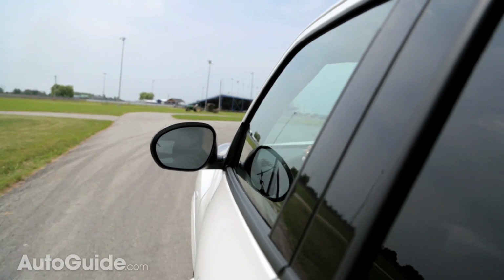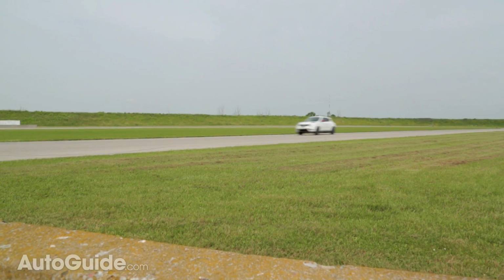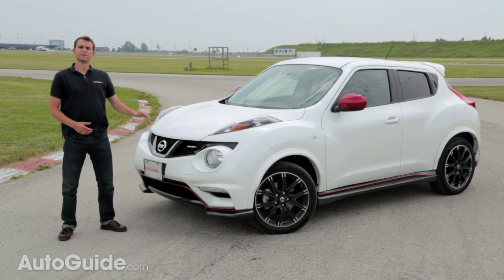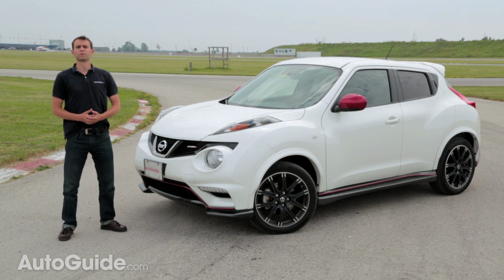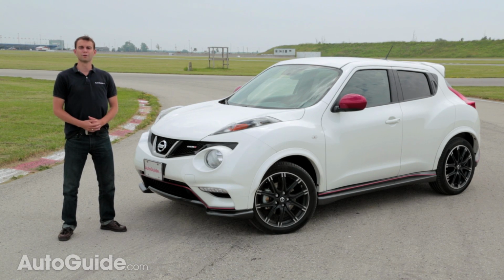Then again, something like the Focus ST is pretty hardcore, and some people wouldn't want to deal with that on a daily driving basis. And that's where this car comes in. Its crossover ride height, all-wheel drive, and ability to save gas will no doubt appeal to quite a few people. Not only that, but it improves on what's already a very fun driving experience.